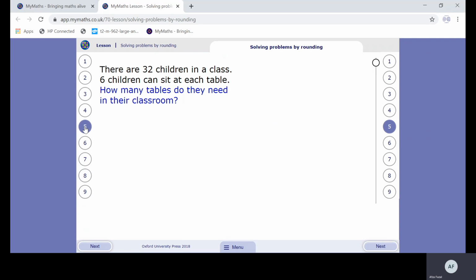There are 32 children in a class. 6 children can sit at each table. How many tables do they need? So what I'm going to do to that number 32, I'm going to ignore the 2 and keep it as 30. So what I'm going to do is 6 times 3, which is 18, and then times that by 10.